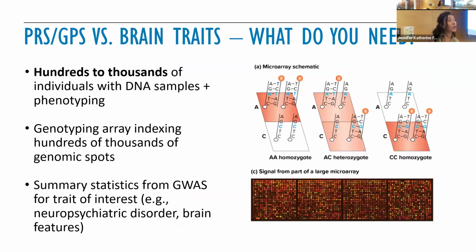Okay, and so if you want to do a study along these lines, what do you need? You need hundreds of individuals or maybe thousands of individuals. Ideally, if you're going to have hundreds, it's hundreds who have similar genetic ancestry. And they have to have both DNA samples and phenotyping. You need some kind of genotyping array data that has indexed those many spots across the genome. And then you just need the summary statistics from these GWAS studies of this trait to compute your genetic scores related to your trait of interest. And that will give you the ability to start to ask questions about whether genetic scores for different traits are associated with some neuroimaging phenotypes or related phenotypes.